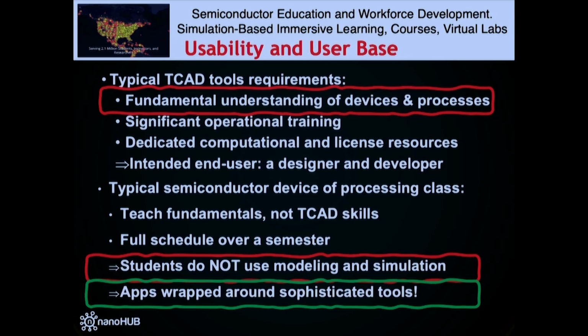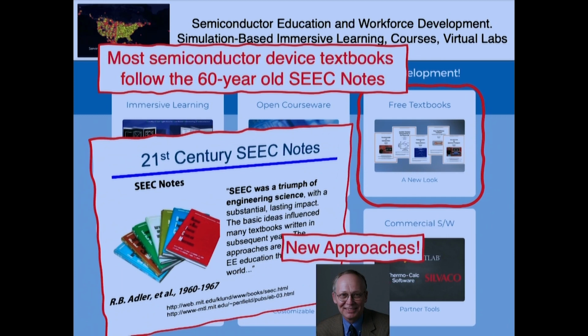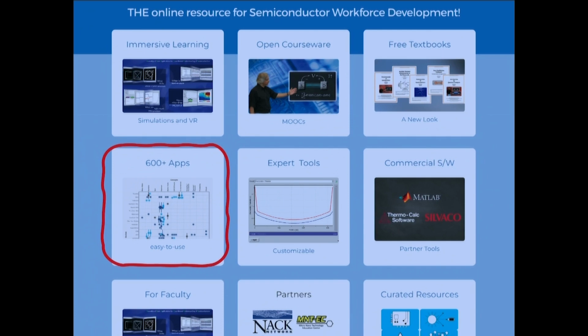Now, what we've done is we wrapped apps around these sophisticated tools to enable us to really deliver these into classrooms. And I'm going to tell you the story about that. So here's the landing page. Our bread and butter is really our unique capability of delivering modeling and simulation. We have open courseware with other lectures. Mark Lundstrom has been pushing for a set of new textbooks that are different than the old textbooks from the 1960s. We now have commercial software. Oh, here are the apps.